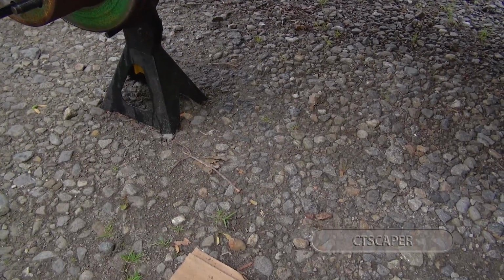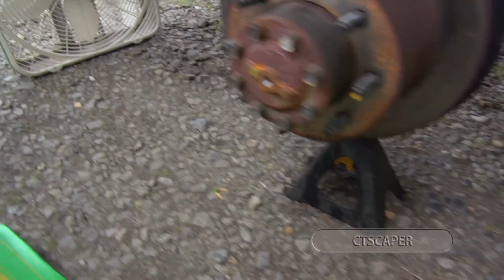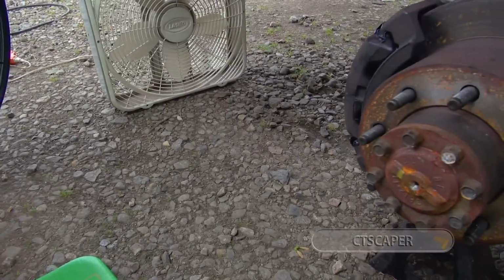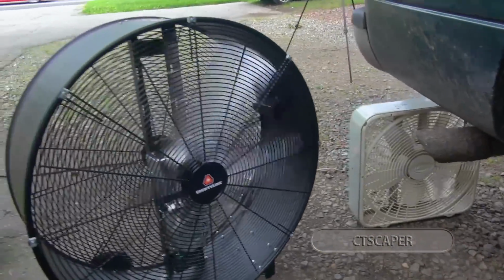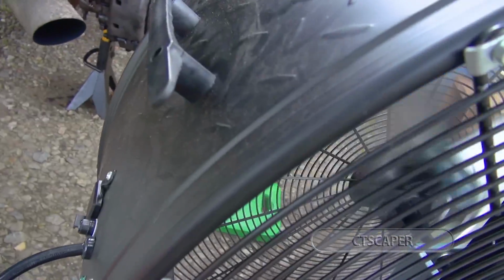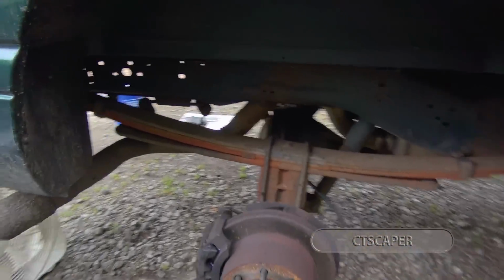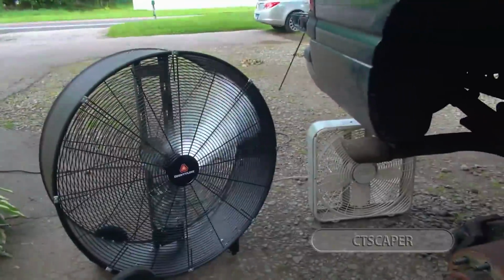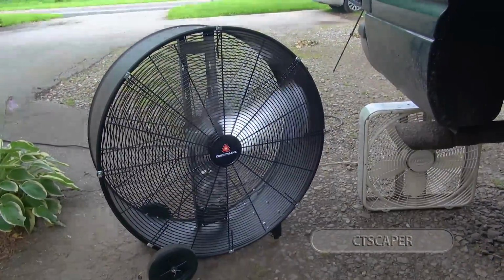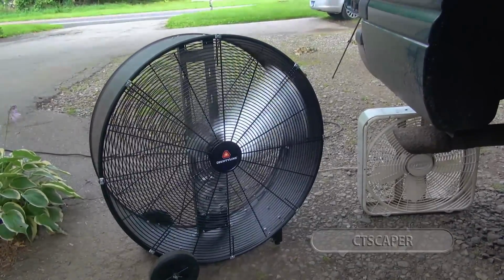See, the leaves on the ground are blowing. I mean, it's a gentle breeze. I don't feel like I'm about to get knocked over, but there's definitely a nice gentle breeze coming off of this guy. And let's crank it into high. So that's how it sounds on high. For me, the quieter the better, so I prefer to use it on low. But yeah, I guess it is moving more air.